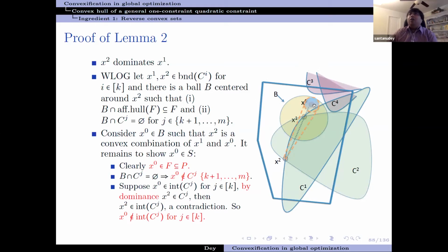Suppose this x0 was actually in the interior of this closed convex set, so C1 and C2. If it was in the interior of C1 and C2, because of the way these points are constructed, because x2 is on the boundary of C1 and C2, and x0 is in the interior of C1 and C2, then any point in the convex combination of x0 and x2 would actually be in the interior of C1 and C2, right? So, of course, you cannot construct a counterexample because that doesn't happen, but this one is on the boundary of C1 and C2.